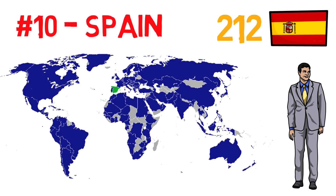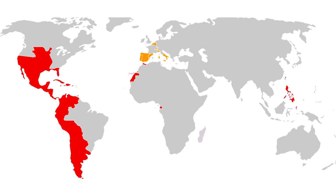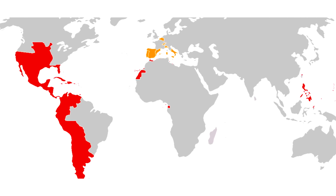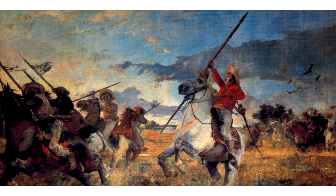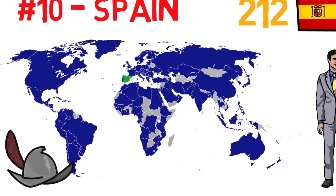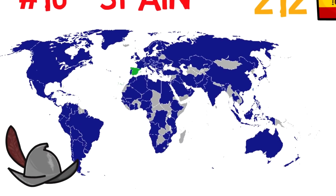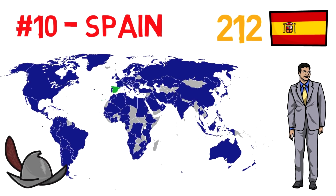Maybe the kingdom still has the remnants of its empire, and it would make sense that a country that controlled a big part of the world should maintain close relationships with those territories, even long after they have been granted their due independence. For instance, we can see a pretty much full presence in South America, a region that was for a long time under the control of the Spanish, with a few exceptions like Brazil and other territories. Next is Japan with 214.